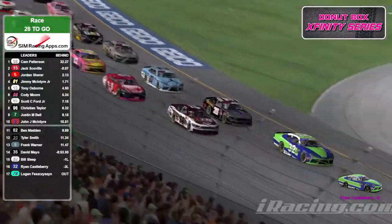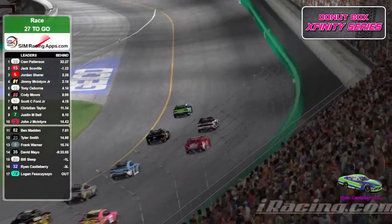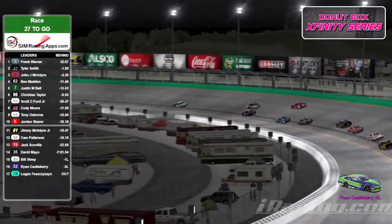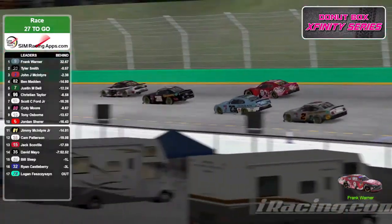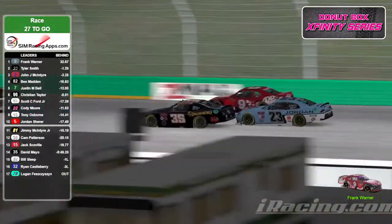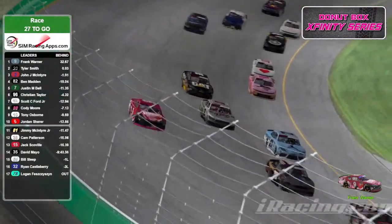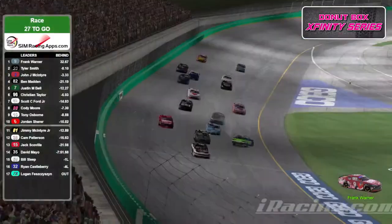Green flag is out after the full field invert. Ryan Castleberry, 3 laps down, is out in front, but on the lead lap, your leader technically right now is Frank Warner with the 23 of Tyler Smith. As they fight to get around these lapped cars ahead of him, Frank Warner is on the high side, getting that high line momentum. Tyler Smith is staying on the bottom in that 23 car. Warner's got the momentum coming out of the corner.